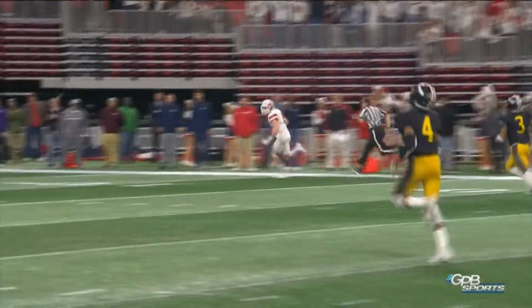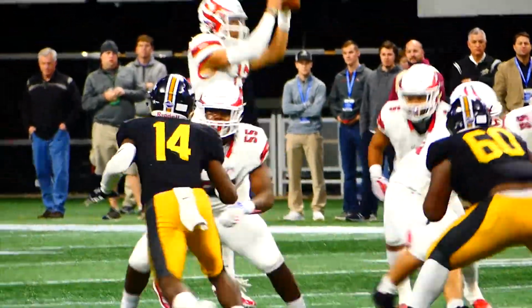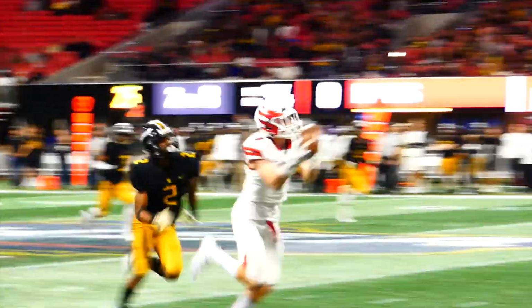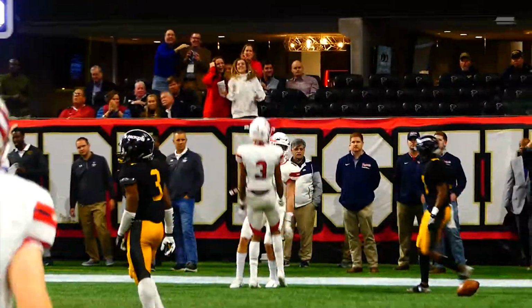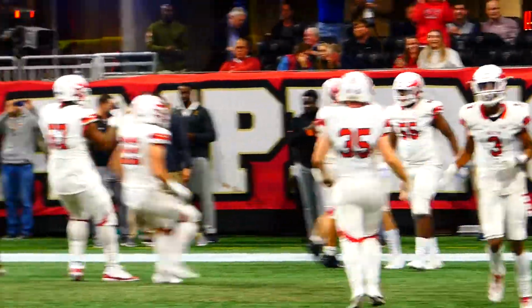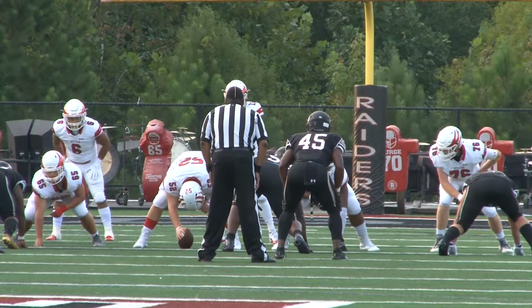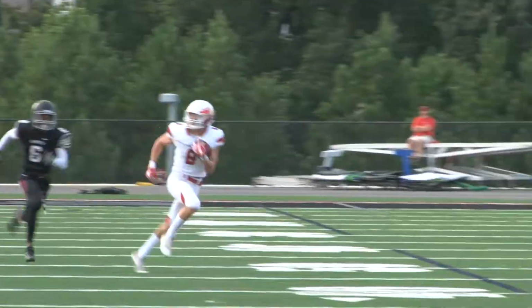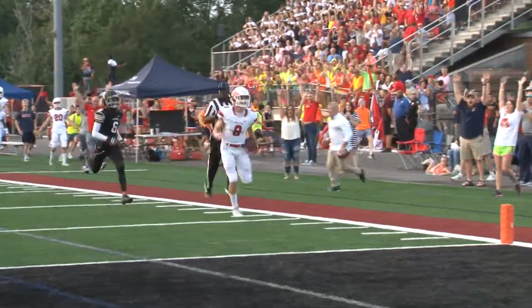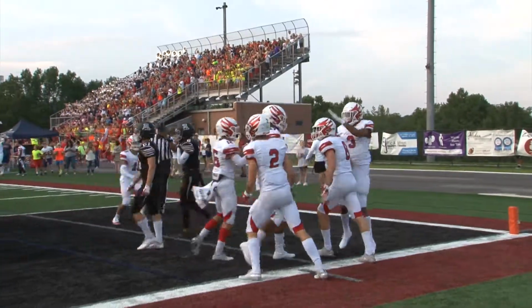I mean, great job by Cox, though, running his route, faking inside and then going back out and going long. Look at his long legs. Making the play. 6'3". Yates' pass is complete to Jordan Cox for an 80-yard Milton touchdown.